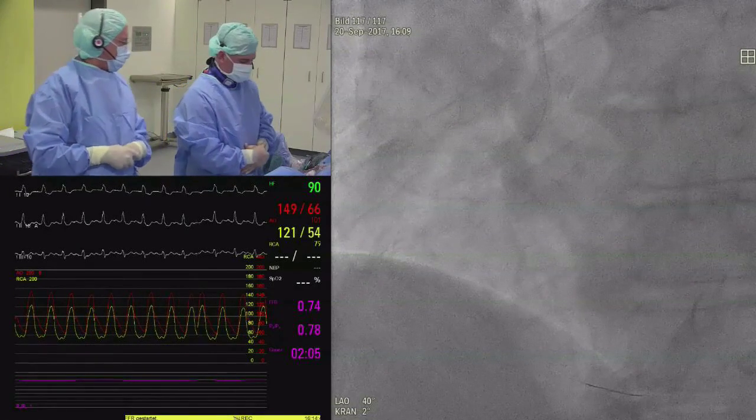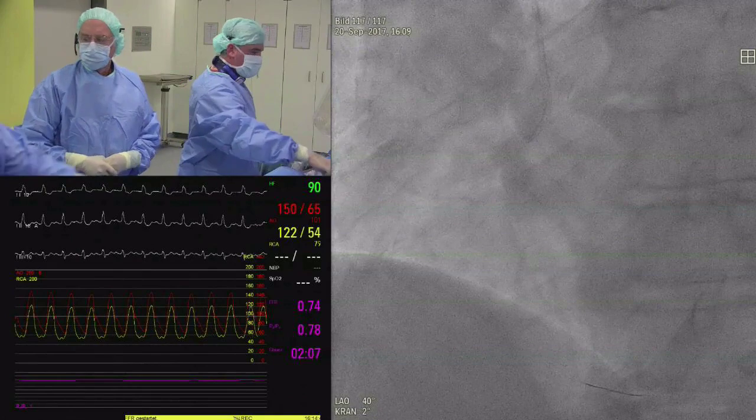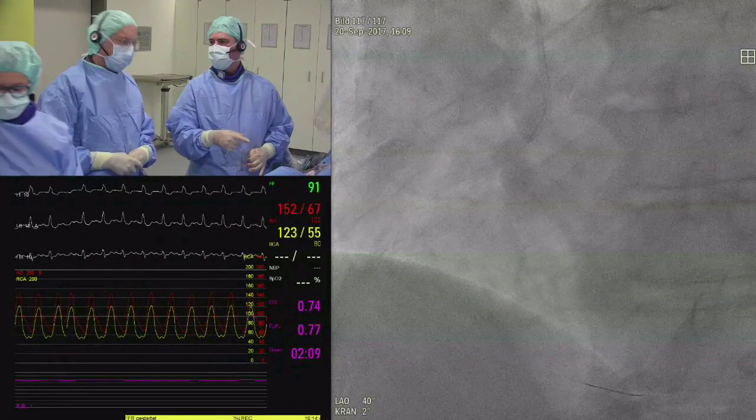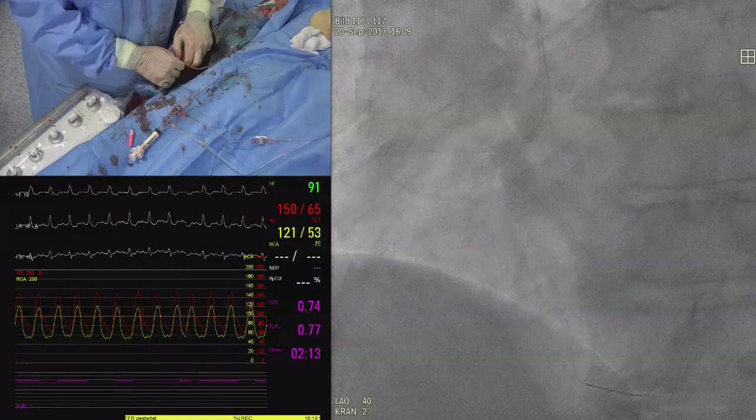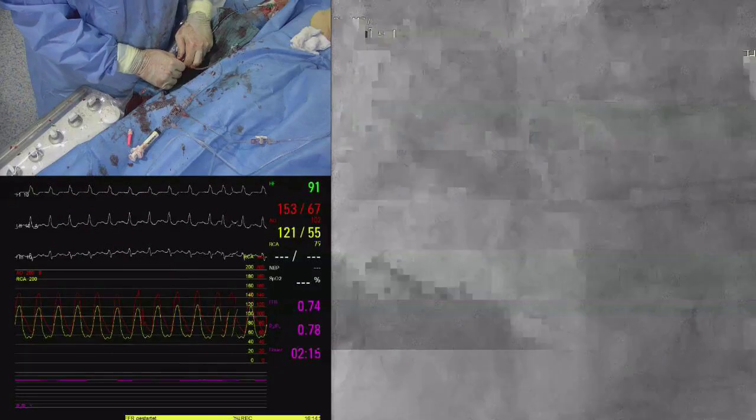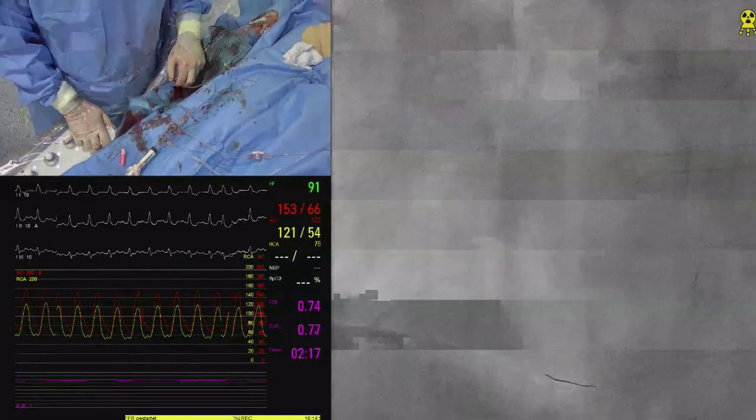Need to draw another ACT, I think. Perhaps we first go for the pullback, then we can go for the ACT. We got everything set up just right. Okay, so now we're getting ready to start to pull back.